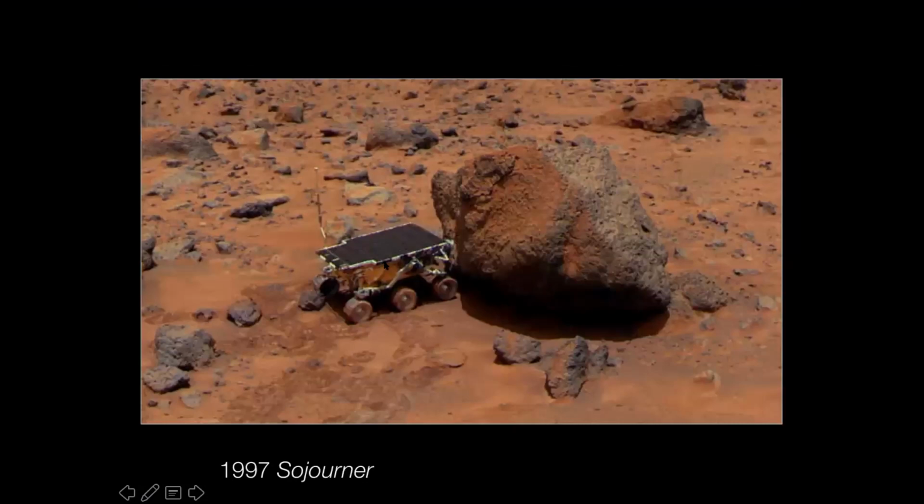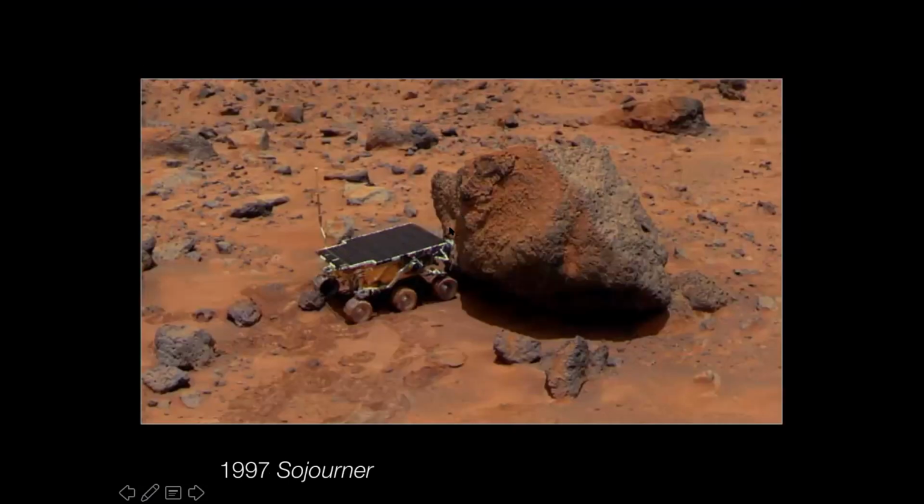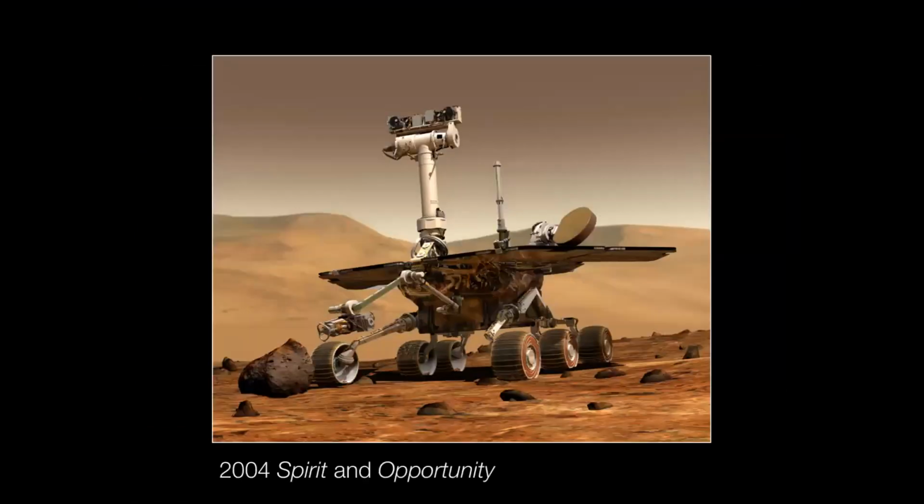So this is the Sojourner rover, along with the Pathfinder mission. Pathfinder's actually taken this picture of Sojourner bumping up to a rock named Yogi. Whoops. And Sojourner was the test of, can you actually drive a rover on Mars? Can a rover actually navigate rough terrain and find places of interest that you want it to go to? So the rovers Spirit and Opportunity continued that mission.